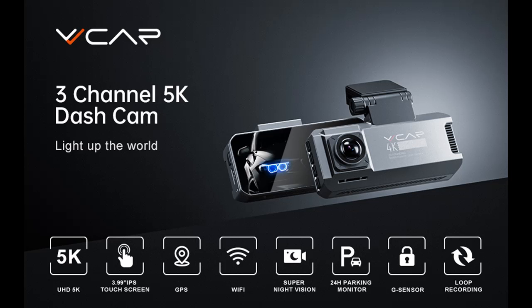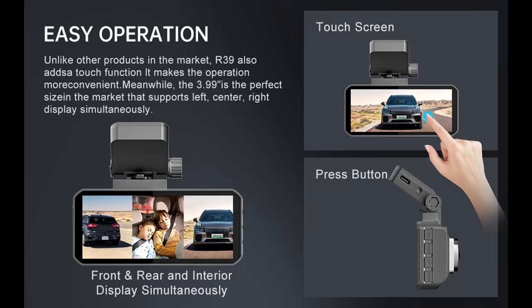Own a VVCAR R39, 5K dashcam? You're already ahead in road safety. The VVCAR R39, 5K dashcam, 3-channel takes your road safety to the next level. This exceptional 3-camera system provides ultra-high-resolution 5K for the front camera, ensuring every detail is captured with astonishing clarity.